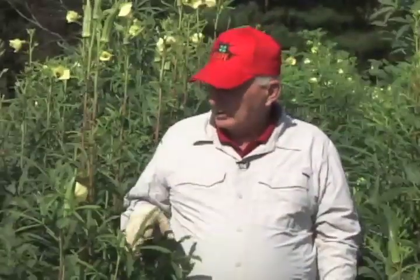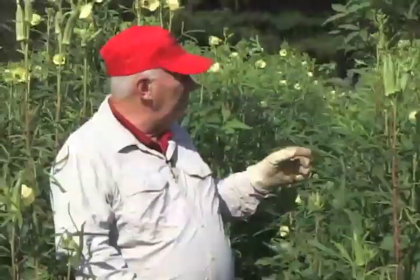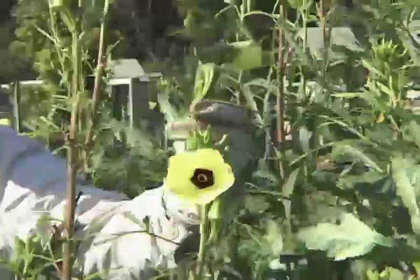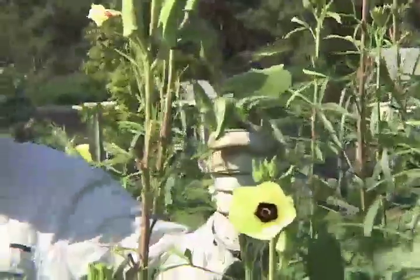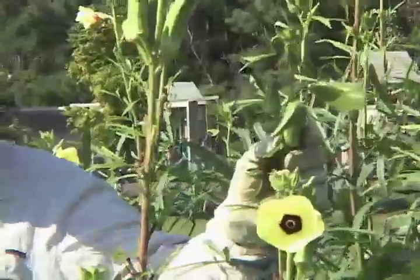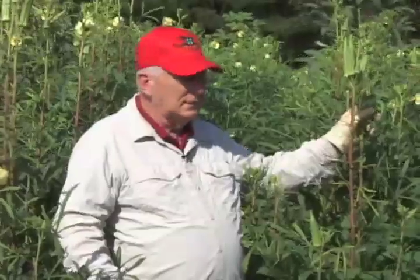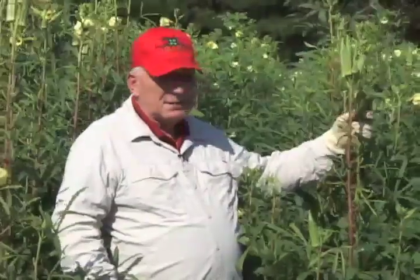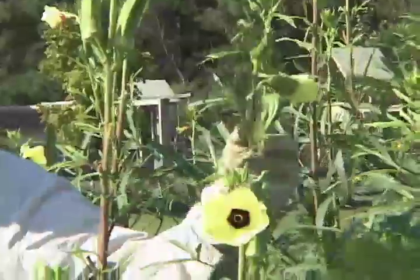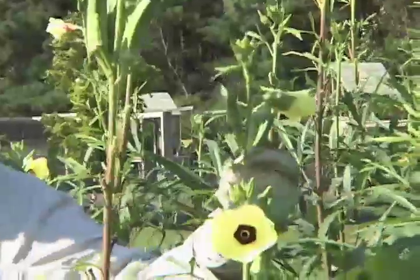Insects, there are also some insects that'll bother it. Leaf-footed bugs, stink bugs. This pod that I'm looking at right here that's curled over, a lot of people ask what causes that, and most likely that's stink bug damage where they've penetrated that side of the plant. That side of the plant has quit growing, and the other side keeps on growing, and that's what causes it to curl over like that.